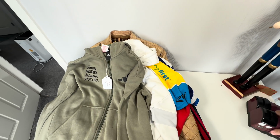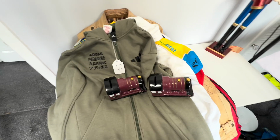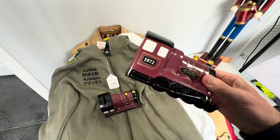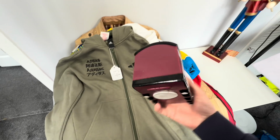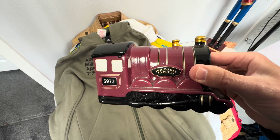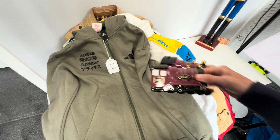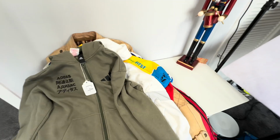And a couple of, this haul just never ends. A couple of Harry Potter little money boxes, Hogwarts Expresses. You know, not worth huge money. It's the kind of thing probably picked up in Primark at some point when they were doing their Harry Potter range. But still nice. I think I paid like £2 each on these. So, you know, £5 to £10. Not a lot of money. Just nice little fun things to use on Whatnot shows.